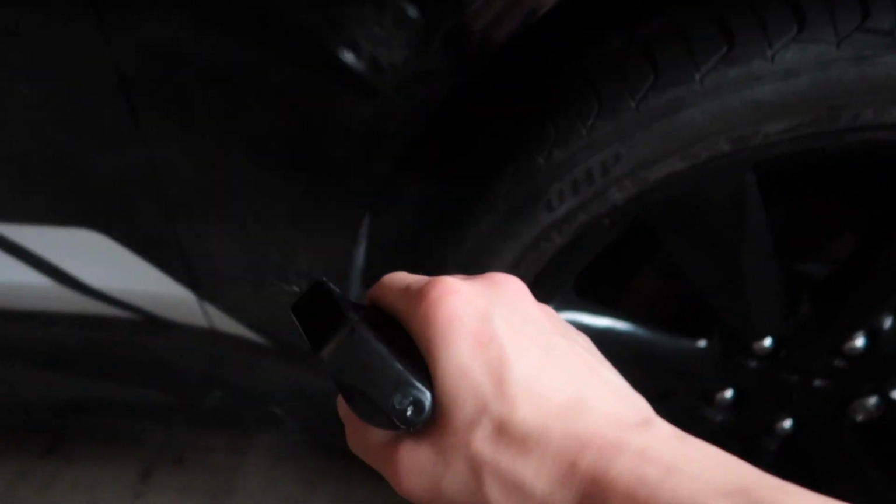So again guys, clay bar, any detail spray, spray your surface area, a little bit on the pad, and clay away lightly. I can already tell how contaminated the paint on the Lancer is. I mean, I can just hear all the contaminants coming off. It's insane.